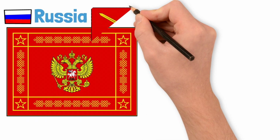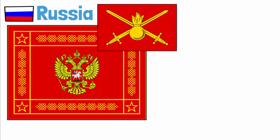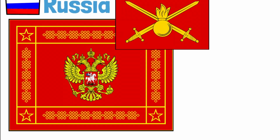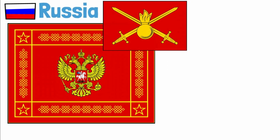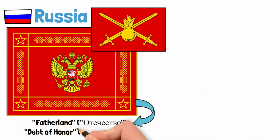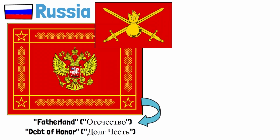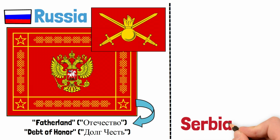The armed forces one seems to reference some type of Soviet style. Maybe I'm totally wrong here, but the red and the yellow plus the stars give off that idea. And then also using the imperial double-headed eagle in the center, present since the times of the Russian Empire. In the shield, St. George slays a dragon. The reverse side of this flag also contains two pieces of text written in old-style Slavic typeface. The top side of the banner contains the inscription Fatherland, and on the bottom, the inscription reads Depth of Honor.